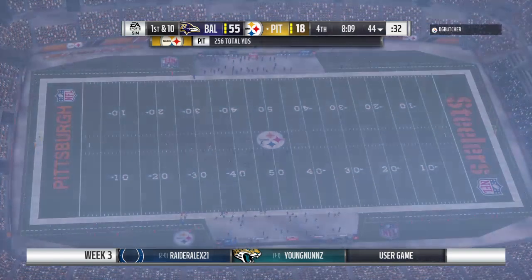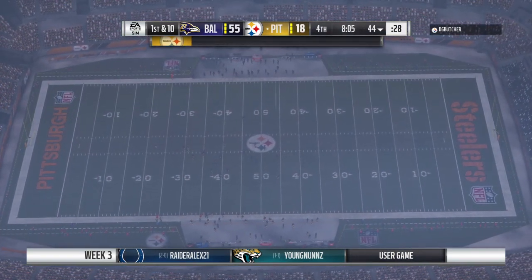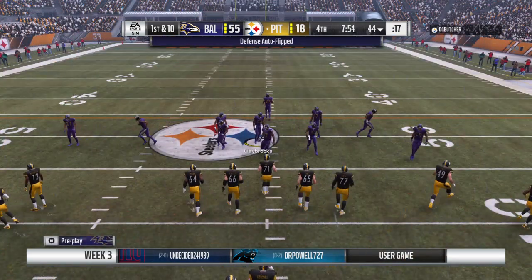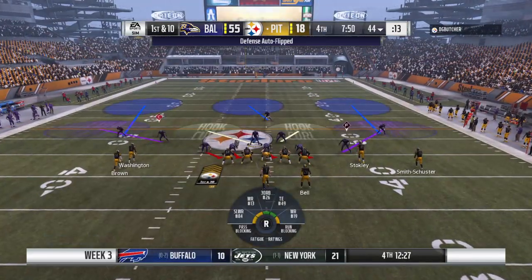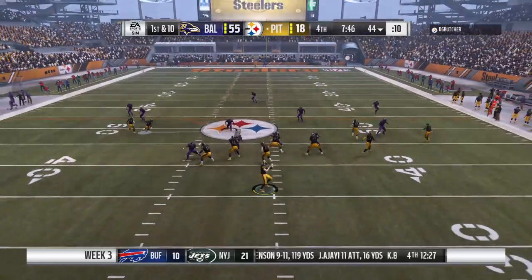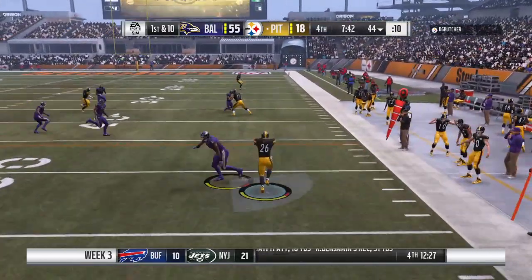That was a nicely run slant route, and what the receiver's trying to do is make the defender think he's going upfield for a deeper route, and then breaks it off, usually after about 3 to 4 steps, and cuts towards the middle of the field. And now what he's trying to do is use his body to keep the defender away from the football and give the quarterback a really nice target. They'll look to throw. Goes underneath for Bell.